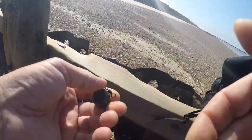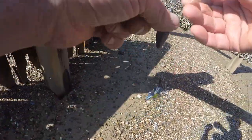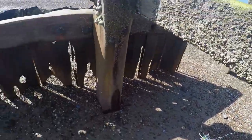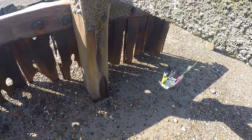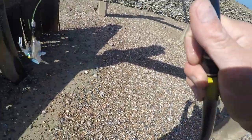Yeah. I'll get this on. I looked under my bag. I knew when I put my bag down, it knocked it off. I looked straight down that hole there, and that's where it was sat. Not lose anything.